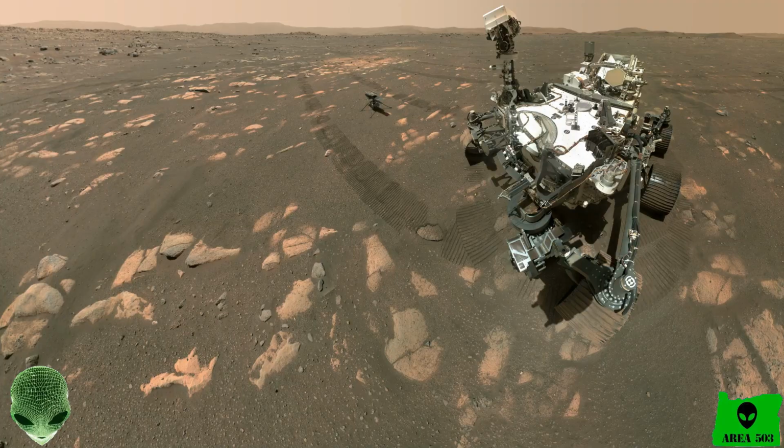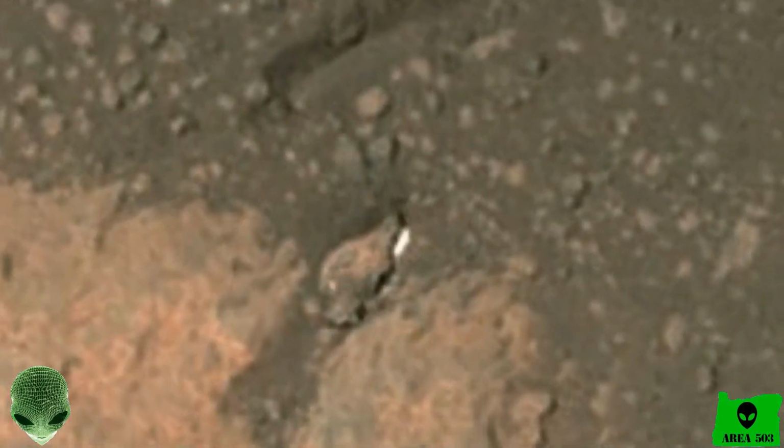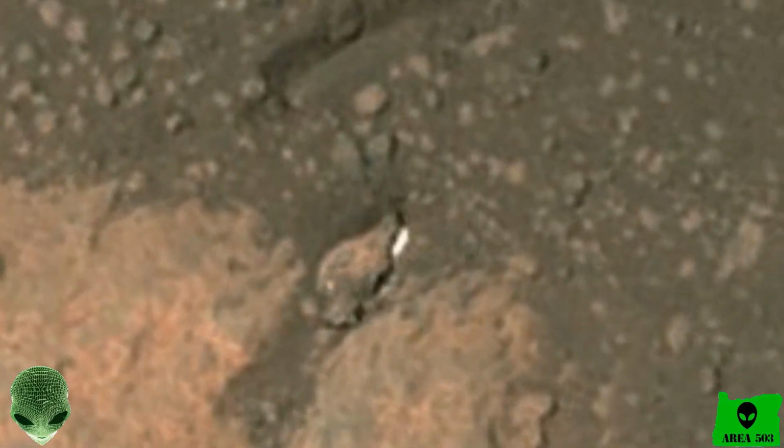And here's another interesting rock. This one's got some kind of white thing sticking out from behind or underneath it. What could that be? Is it maybe frozen CO2? CO2 ice? Hard to tell.